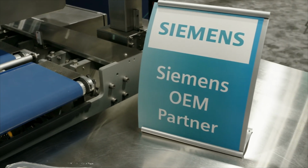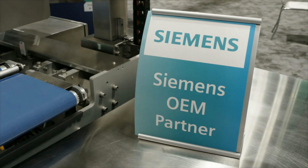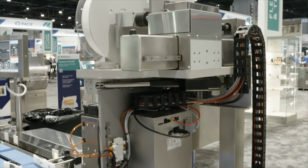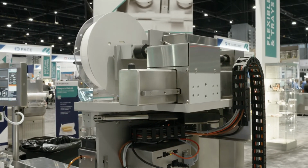Siemens helps deliver our promise to the customer with reliability and higher speed, and with this technology we've been able to reduce our overall control package by 60% from what we did previously.